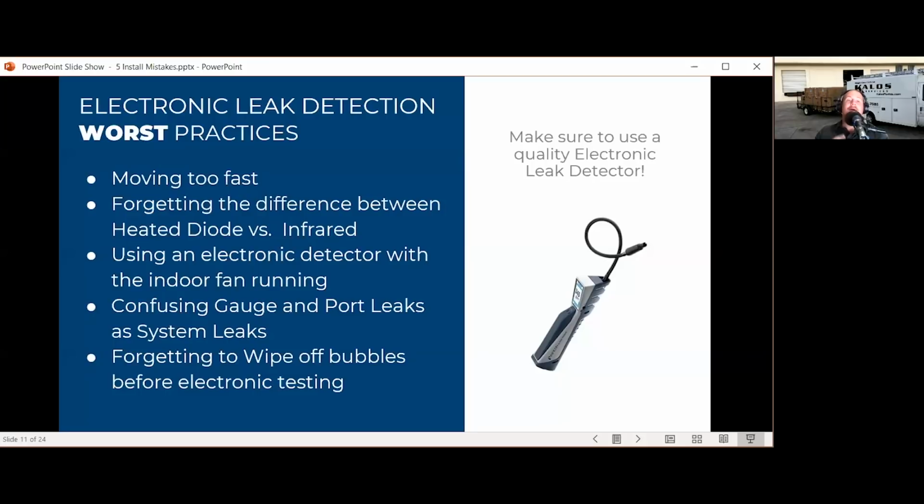If you want to learn more about leak detection, I would suggest going to the Refrigeration Technologies site and looking at their guide on leak detection, because it's a really good one. It goes step by step through where to start with leak detection. But as far as using an electronic leak detector, the first thing is most guys move too fast. You're not going to just go in there and wave it around and find a leak. If you're doing it on an evaporator coil or on tubing or whatever, you need to move very, very slowly.